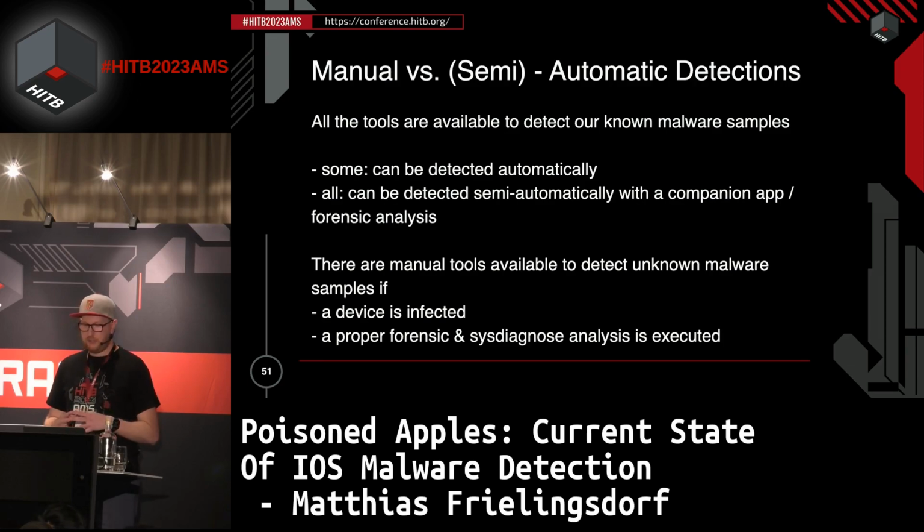We have manual tools available to detect unknown malware samples if a device is compromised and a proper forensic and sysdiagnose analysis is executed. It's important to know if a device is infected or not, because what you're trying to find is basically a needle in a haystack in all the data that you have available. And if you don't know if your device is infected, you could be looking for hours and hours, trying to figure out if something malicious is going on there. So if you have a strong feeling that a device might be infected, it will help you a lot, or if you try to analyze devices.